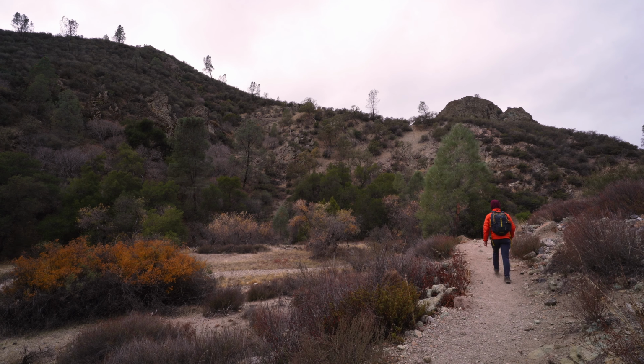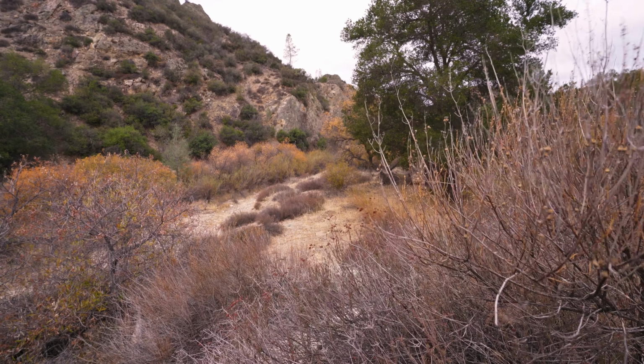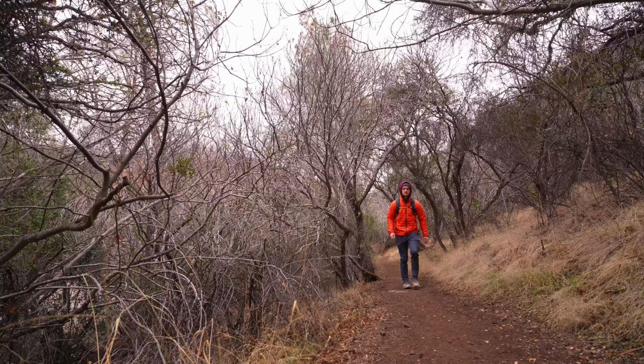The beginning of this trail is relatively flat, but there are some surprises in store. We're close now. These are the Balconies. There should be a trail that goes along the base, but then there's also the Balconies caves somewhere along this creek bed. And it's the cave I'm after.